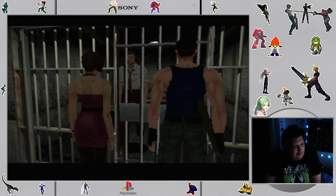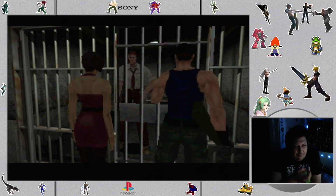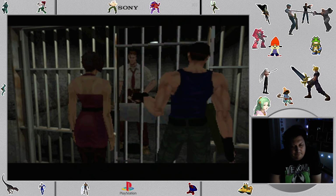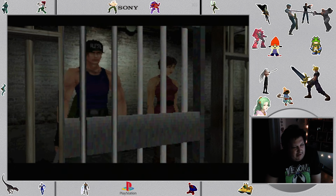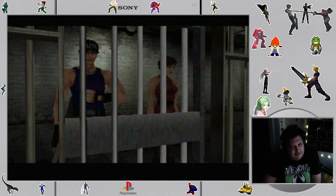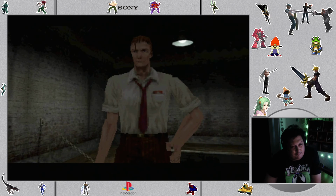The only action figure I have from this game. I have a Leon action figure, but he doesn't have a gun. I would like to get a hold of them. Look, all the OG 90s Resident Evil figures.